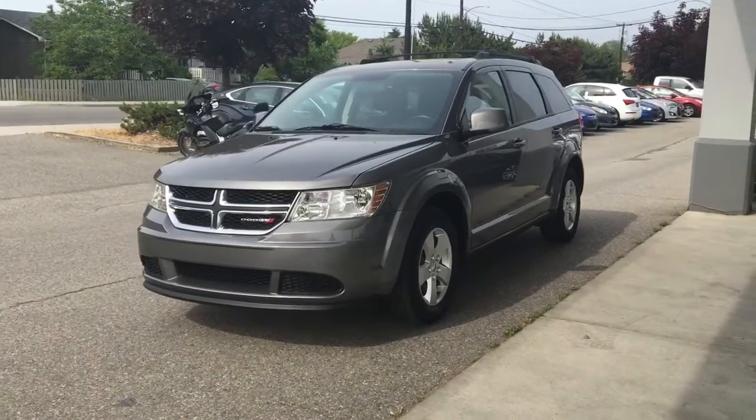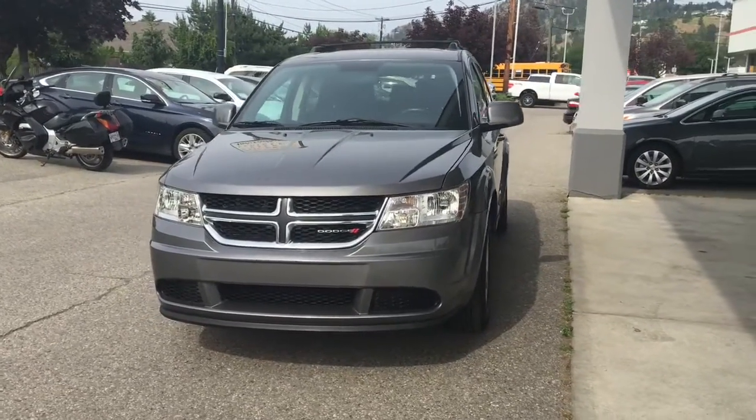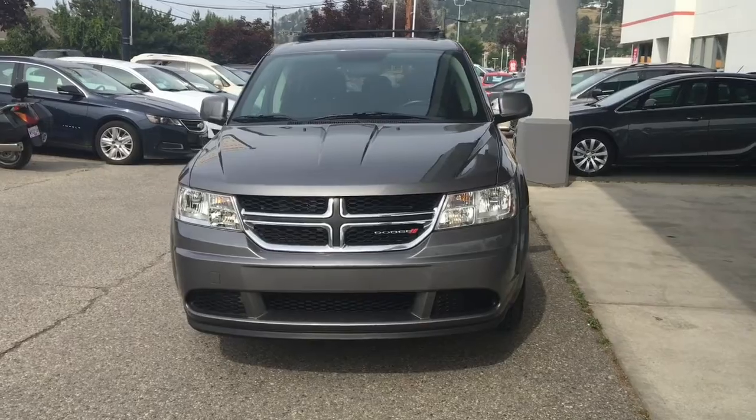From the driver's side, this 7-passenger SUV includes 17-inch alloy wheels, a sporty grille design, and tasteful chrome accents.